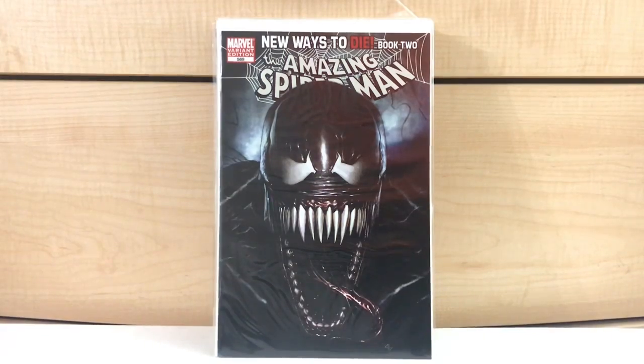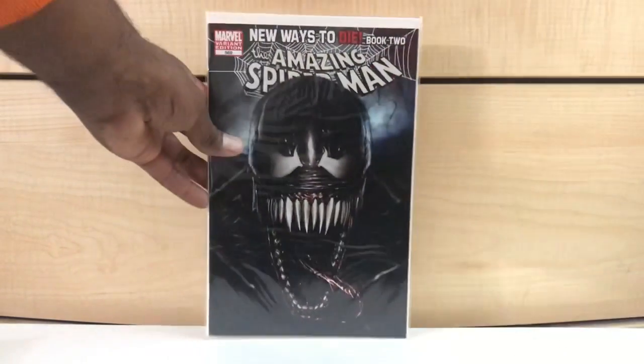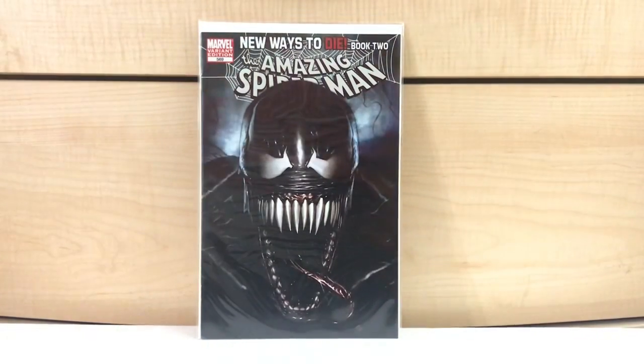The road trip continues with Amazing Spidey number 569. Now this is the first appearance of Andy Venom. So this is the 1 to 25 variant, I believe, or maybe a limited variant. But I paid $6 for this, and that is a hell of a great price for that.